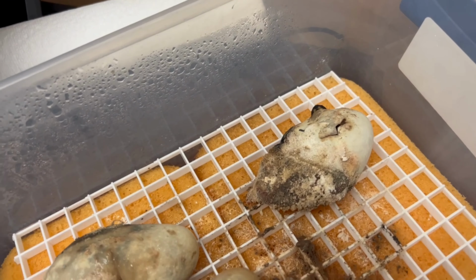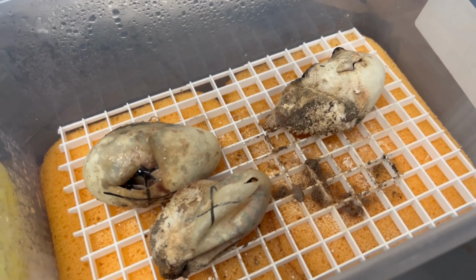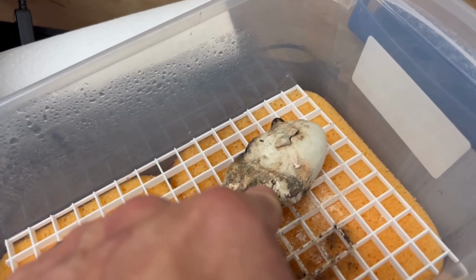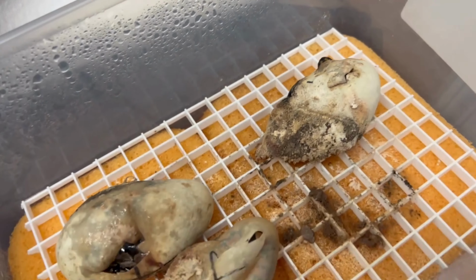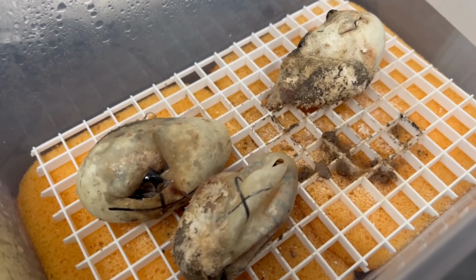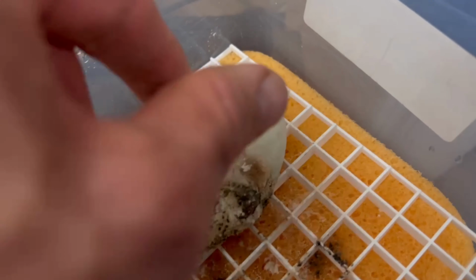I do. Anyway, these things hatched out. I can't believe it. Look at it. It's like half the egg is rotten, and we have babies coming out of these things. I don't know how it's survived. Logan doesn't know how it survived. I don't know how it survived either.